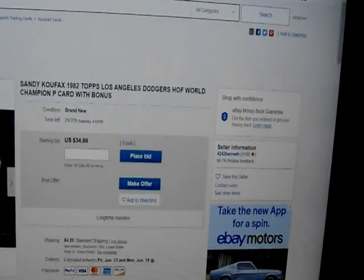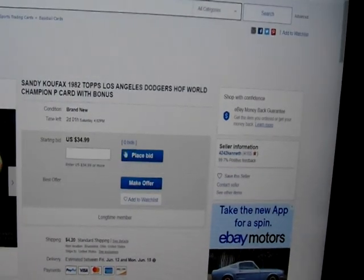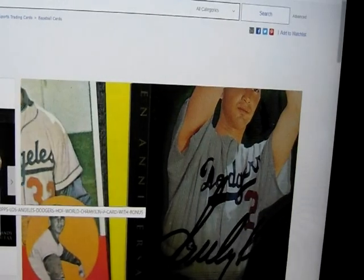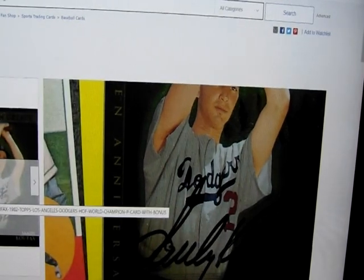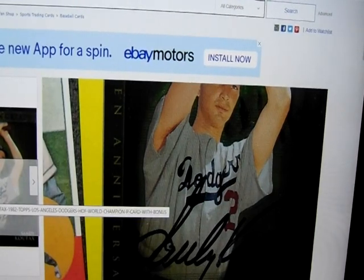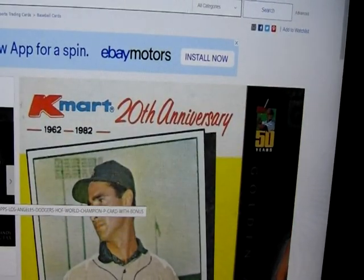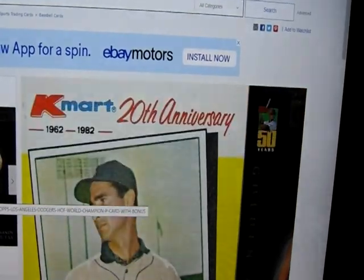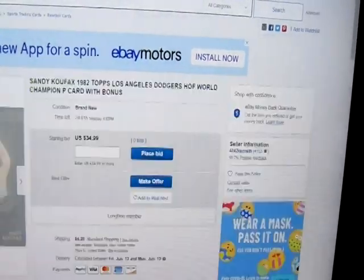So I'm going to show you a couple more examples of this person's auctions. Okay, this one is an affordable $34.99, for living Hall of Famer Sandy Koufax. I mean, Sandy Koufax is not an easy autograph to get, and if this card were authentic, graded through PSA or graded through Beckett, you're talking hundreds of dollars. But you're not buying the autograph. So you're buying this reproduction Kmart card, okay? And that reproduction Kmart card is very common. I have probably 20 of these in my collection. No joke.